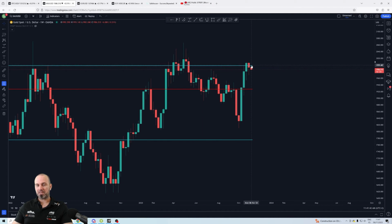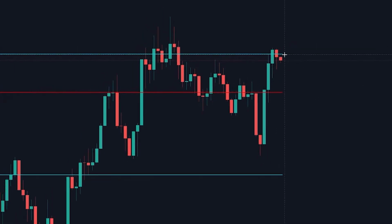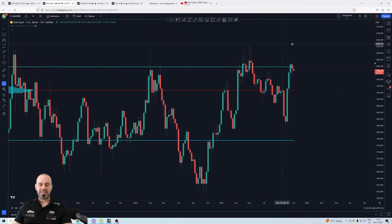If the price manages to claim the value area high, roughly the 1998 area, and flip it, basically what happened here, right? Flipping the point of control, backtest, and up we go. If that happens, then the triple top comes into play.